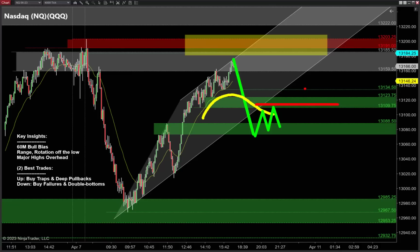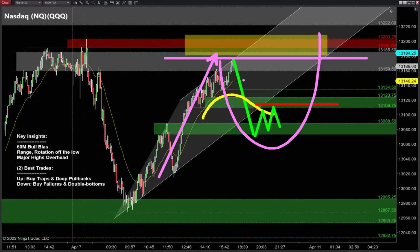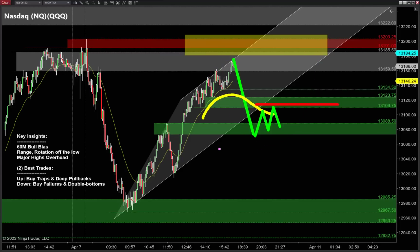Nothing has changed, by the way. We still have that strong run up. They're still going to want to retest that high, right? That's their objective in this scenario. And so once those bears are roped in, now we can use their stops as fuel.